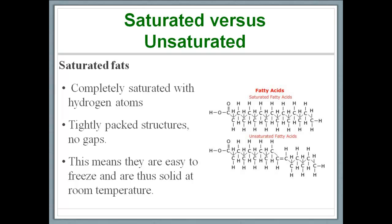Thinking about it from a phase of matter standpoint, solids, liquids, and gases, which state of matter is the most tightly packed? Solids, right? So that would mean that saturated fats that are really tightly packed are probably easy to freeze and are thus solid at room temperature. And unsaturated fats, the image at the bottom, which has got certain spaces or gaps in between its chemical formula, is probably not a solid at room temperature.